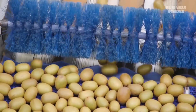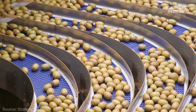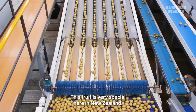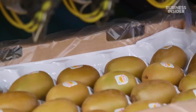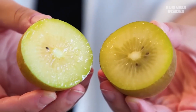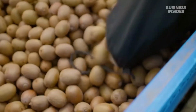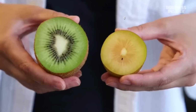Did you know that New Zealand is the world's largest exporter of kiwi fruit? In 2023 alone, they shipped over $1.5 billion worth of these little green wonders. But what if I told you that just over a decade ago, a deadly plant disease nearly wiped out this entire industry? The survival of New Zealand's kiwi industry came down to a single, lab-bred variety that turned everything around.